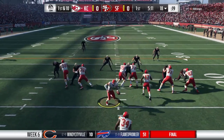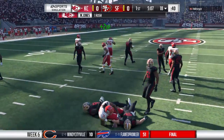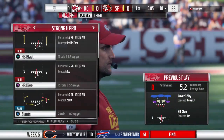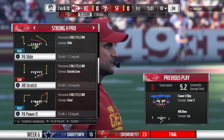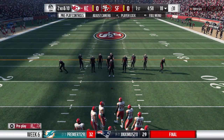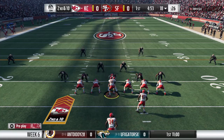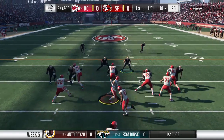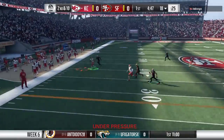Here's the first carry for Matt Jones. Trying to run inside, but nothing there. No gain on the play there. Second down. In a 3-4 defense there and against the run, a lot of responsibility can fall on that nose tackle. A ton of responsibility, no pun intended, because they've got to deal with not just the center, both guards, and a lot of times they have to eat up double teams in order to let the rest of the guys get to the football.